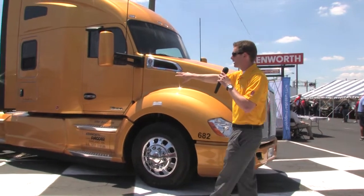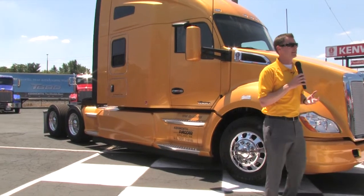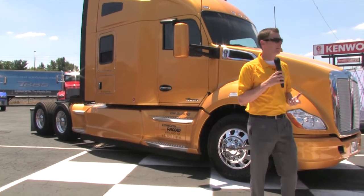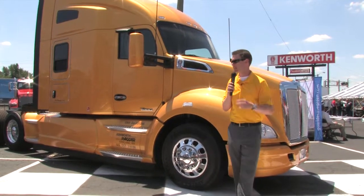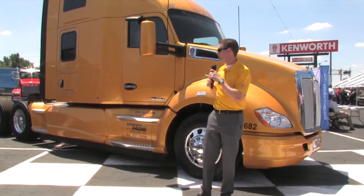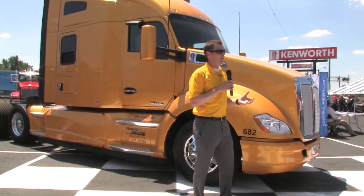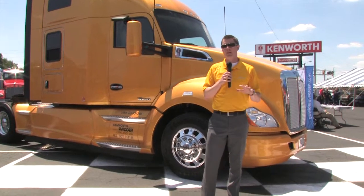Now if you notice in the back there, you can see the huck bolts on the sleeper. We did this based on years of research with our customers. They're worried about jackknife failures and having to service the sleeper. So what we did is we built the sleeper structure out of aircraft grade aluminum, huck bolted together, with an all aluminum floor, and we designed it in such a way that you can remove, say, that panel without having to take off the roof cap. So we made it very serviceable in the case of a jackknife failure.